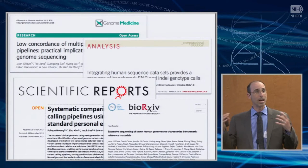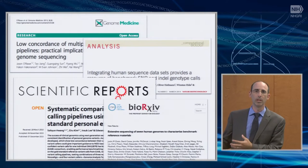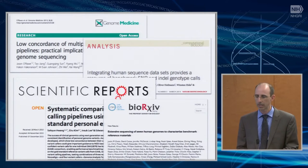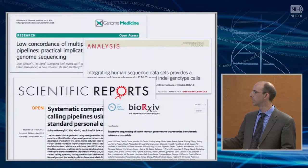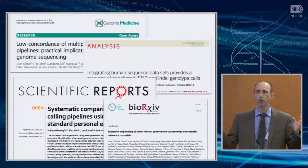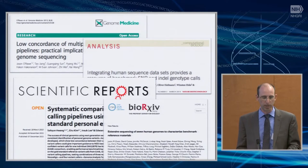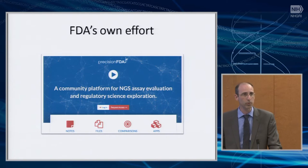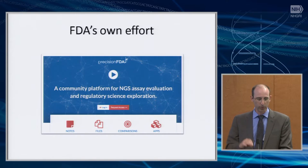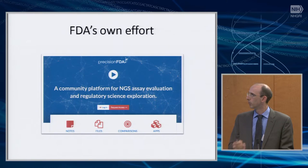So one outcome of this could be to think about how these types of resources could be leveraged in our environment to say, what would an acceptable validation be for the average researcher doing this type of research? Do you need to sequence 7 different genomes using your platform and find that you have a certain level of concordance with the gold standard calls? What would be those benchmarks? I think that's an important outcome of this conference. FDA has an effort in this on their own, precisionFDA, thinking about how you evaluate NGS assays. And so maybe we'll hear more about that as well.